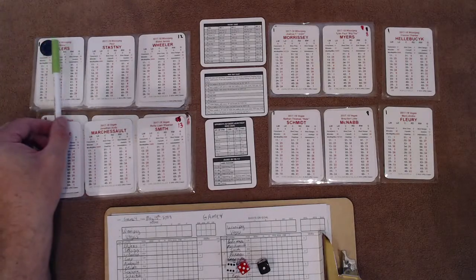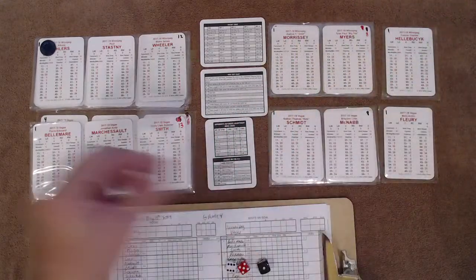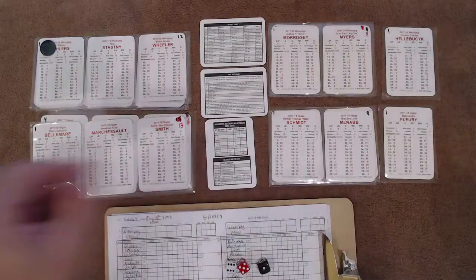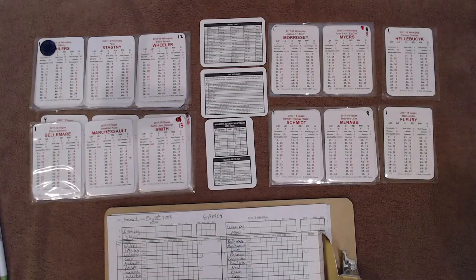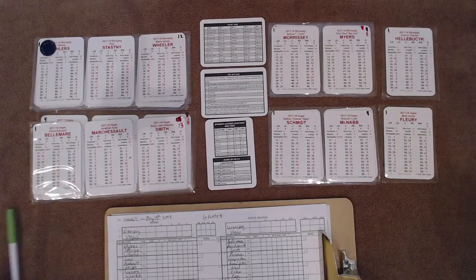Of course, it's going to go left wing, center, right wing, left defense, right defense, goalie, left wing, center, right wing, left defense, right defense. So that is going to be an X result there as Ehlers intercepts it, and we can mark off one of our times.